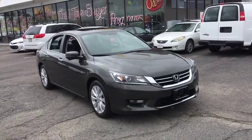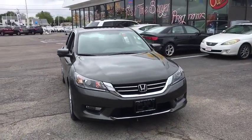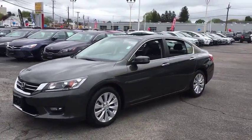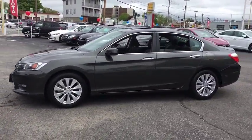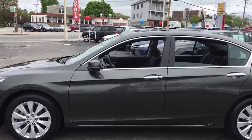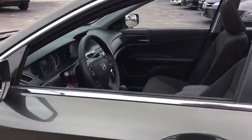The 2015 Honda Accord. Ingeniously simple, yet overflowing with luxury and technological creativity, all that and more in the Accord. This vehicle has less than 15,000 miles. Here are some of this vehicle's great options.